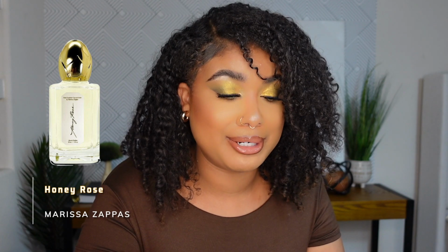All right, moving on. Water break. All right, moving on. Next one, Marissa Zappos Honey Rose. It is a floral scent, of course. Keynotes: bergamot, tea rose, honeycomb, and amber.